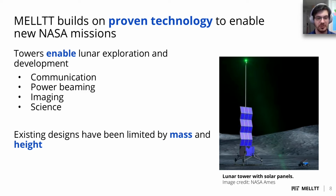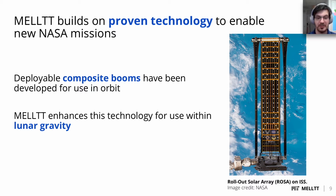In MELLTT, we identified deployable composite booms as a way to overcome these limitations. This technology has already been looked at by NASA and others to help deploy solar arrays in orbit. In particular, the rollout solar array, as shown here, is a technology demonstration mission to the ISS that showed how composite booms could enhance our capabilities in microgravity. With MELLTT, we seek to enhance this proven existing technology by developing and demonstrating how it can be used to vertically support a load on the lunar surface.